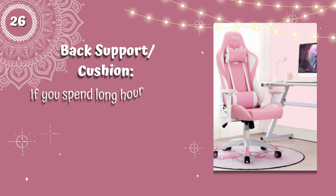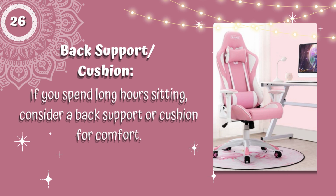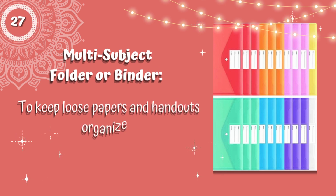Twenty-six, back support, cushion. If you spend long hours sitting, consider a back support or cushion for comfort. Twenty-seven, multi-subject folder or binder. To keep loose papers and handouts organized.